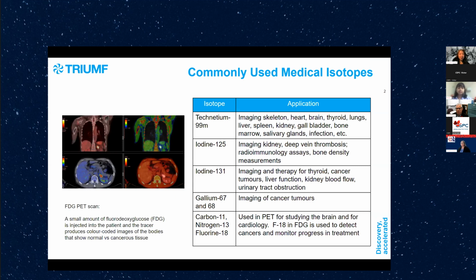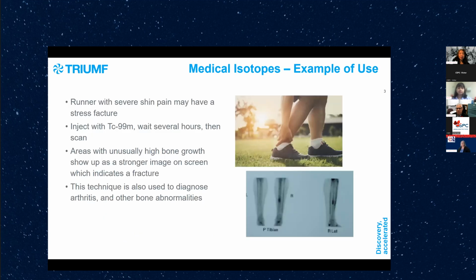Here's an example of medical isotopes in use. You may have severe shin splints and suspect that you have a stress fracture. So one of the ways that they can diagnose what's actually going on is an injection with technetium-99m, a medical isotope. Then they rescan. Areas that have unusually high bone growth show up on the scan, and this enables us to diagnose arthritis and other bone abnormalities. Next slide, please.